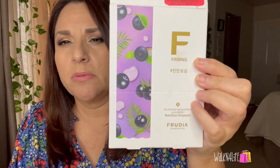All right. And then I picked these up. These are from Frudia. They're just some hair masks. And you get, well, there's 8 in here, but I don't know. It doesn't say anywhere how many there's supposed to be in here, but there is 8 in there. And I got these for $3. And these are firming masks, so that's nice. Anything that'll firm me up, it's good. It's good.